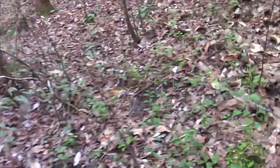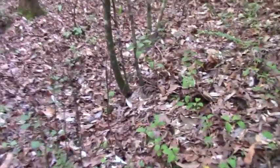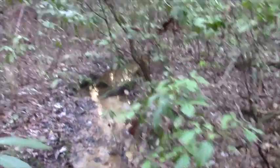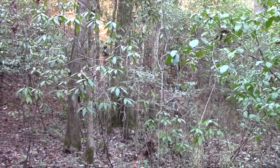All right, let's continue on and just see how this ravine opens up, and we really lose ground for planting any Torreya in a place where it would be shaded and cool. See, it's just really opening up here. Very much so.